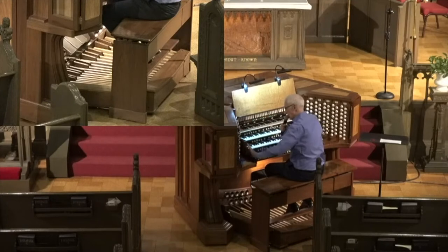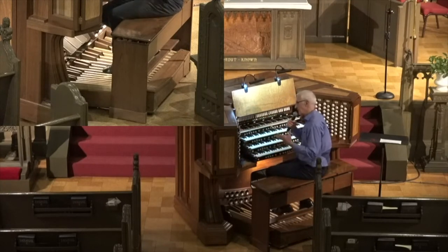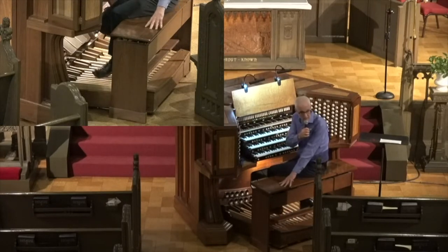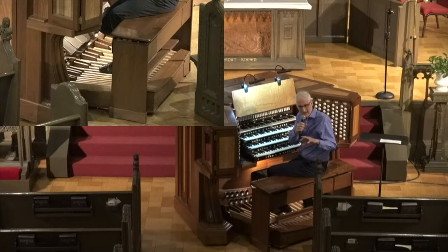Some of the problems with the organ are simply age and mechanical integrity of the pipes. My favorite one to demonstrate sounds like this. And you can say, okay, tune the organ, please, and we'll all be happy. Well, the pipe can be tuned, but it goes immediately out of tune. And it is because the mechanism of that pipe in this organ is falling apart, basically.